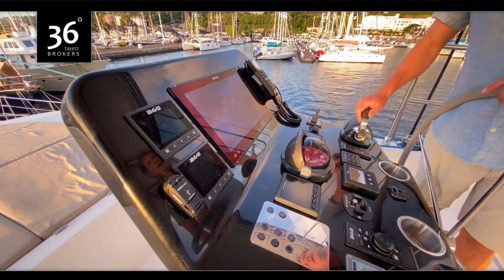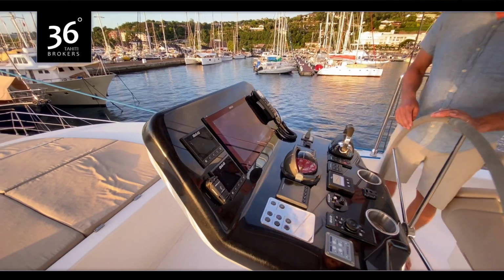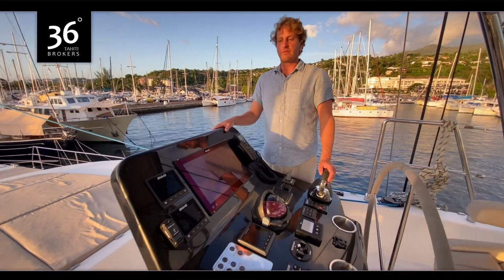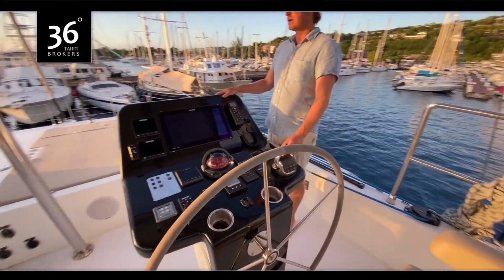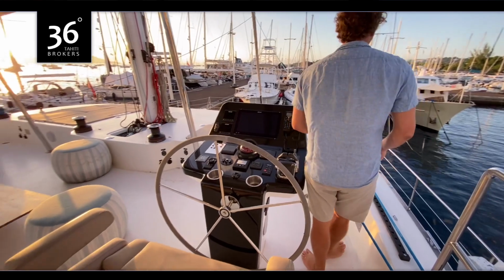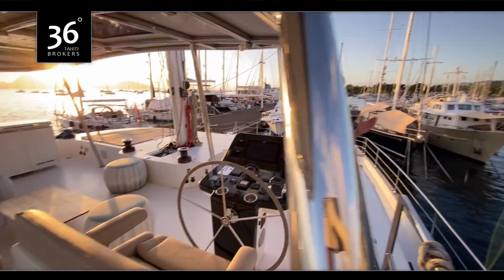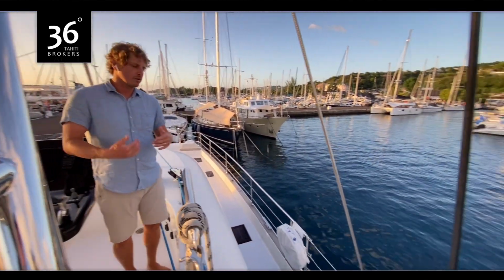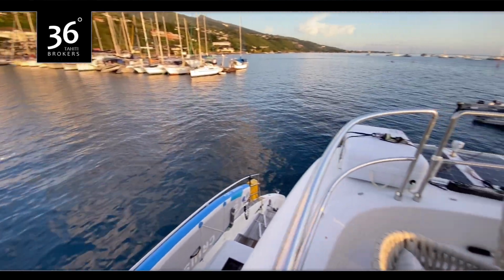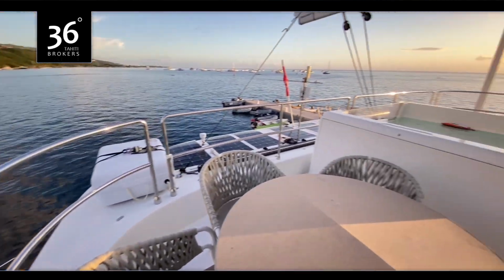So there is only one bow thruster in this boat, which is more than enough to assist you in your docking. And this is a very, very nice spot because from here, you can actually dock the boat incredibly easy because you can watch 3 corners of the boat while you're docking, and you're always going to be docking on your starboard side, which makes it incredibly easy due to the access and the views.